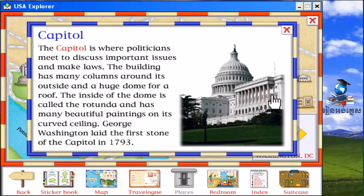Capitol. The Capitol is where politicians meet to discuss important issues and make laws. The building has many columns around its outside and a huge dome for a roof. The inside of the dome is called the Rotunda and has many beautiful paintings on its curved ceiling. George Washington laid the first stone of the Capitol in 1793.